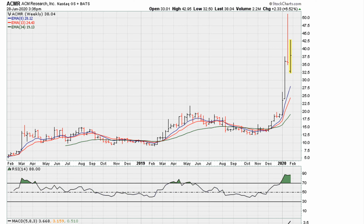Take a look at the weekly. Weekly also showing the same behavior. The RSI popped up above 69.1 during this breakout and lights out, or lights on, depending on which way you want to look at it. But it's a very beautiful looking chart.